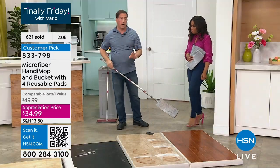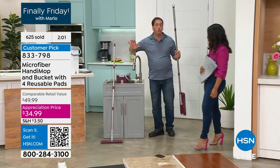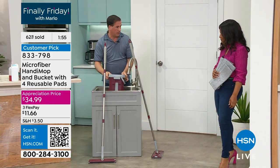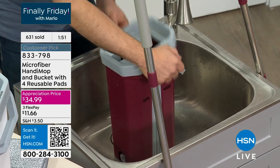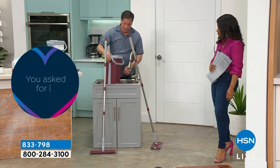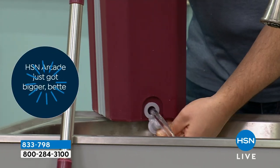Now, let's talk real quick about the bucket, if I can. This bucket, if you read the reviews, people love this bucket. And the reason is because it fits in your sink. Yes. When's the last time you've seen a bucket that actually fits in your sink? You could actually fill it, clean it out. So easy to store because it's small, and it's easy to empty. There's a little drain plug here in case you need it. You just pull that drain plug right into the sink.